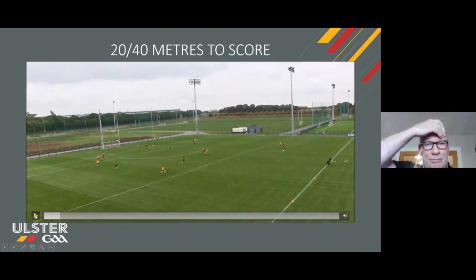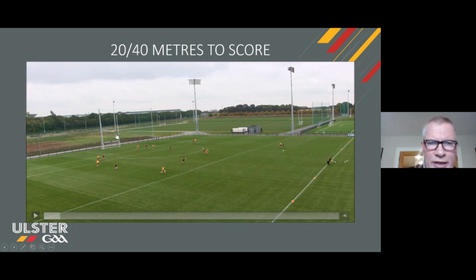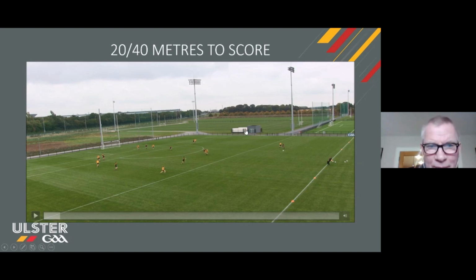Before I start the clip, I just want to explain this. You might get a wee bit confused here with the goals. Here, there's no score. The only way you score in this game is when you make a successful 20-metre kick pass or longer, or a successful 40-metre or longer kick pass.